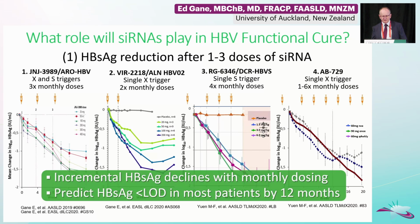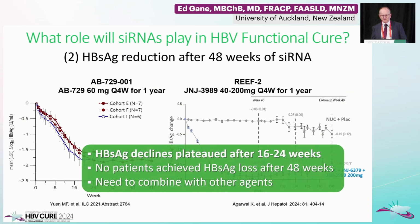But then the problem has been, and this predicted that you would make most people surface antigen negative, certainly within 12 months, hopefully within 6, but we know we didn't achieve that. And in the only trials where we've given the siRNA for 48 weeks and beyond, we've seen plateauing of the decline after 16 to 24 weeks.